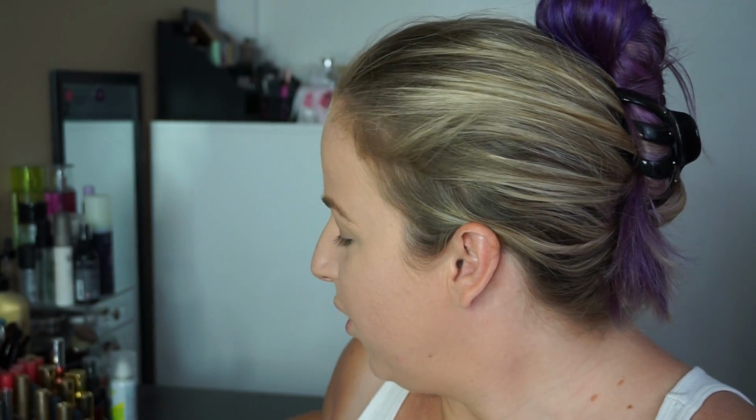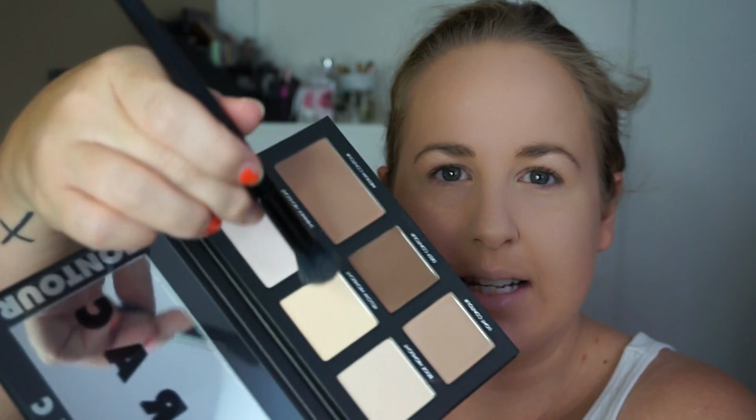Okay, we are going to use a few things from Lorac today. We are going to use the contour kit and 2 of the eyeshadows. So for the contour kit, I didn't use it. Oh, you know what? Let me use the banana color. It's the yellow highlight that's in here to set my under eyes. I forgot about that. What a dummy. I'm like, hello, let's do a Lorac face, but let's not use it. I'm all about over applying though, so that's fine.